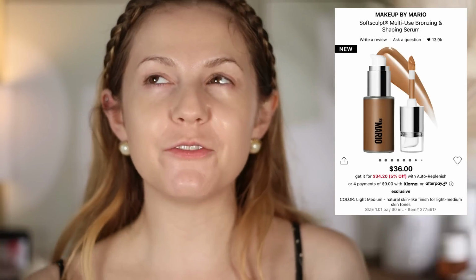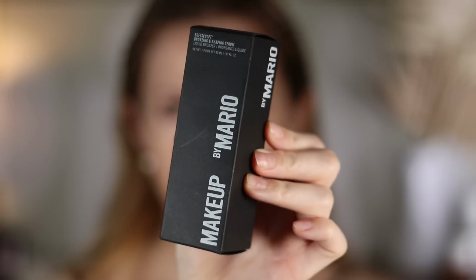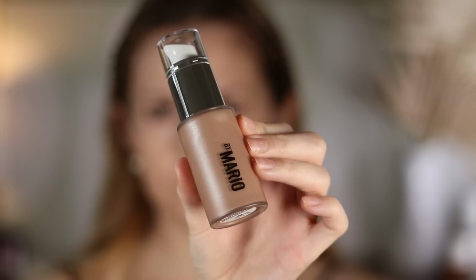Okay, now very excited to try out the new Makeup by Mario bronzer. If you watched my purchaser pass, you know I was actually more interested in the Say liquid bronzer. But I don't know, I was like, I have to know. So I picked this one up at Sephora. I picked up the shade Fair.